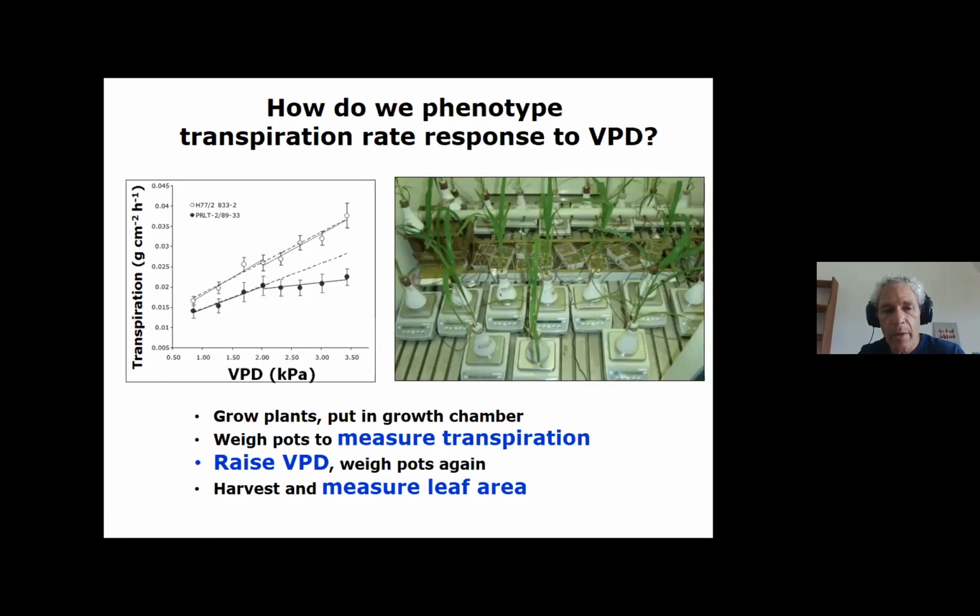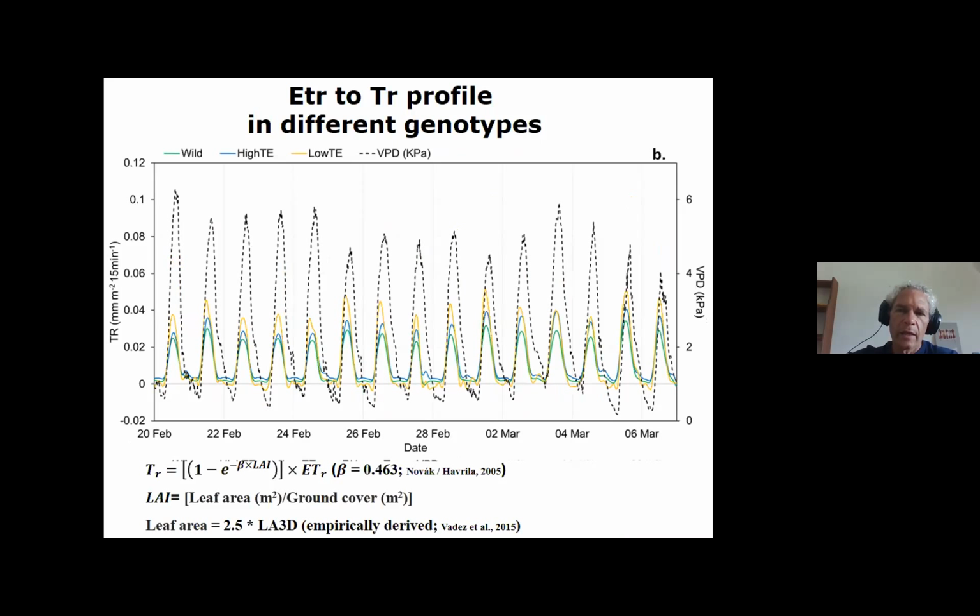And the last step of that pipeline was to extract the transpiration rate from the evapotranspiration rate. In other words, we wanted to kick out the part of the soil evaporation, because don't forget, in the chamber, we could put beads on the top of the pots and basically have zero soil evaporation. We could not do that with 1,500 trays. So we had to find out what that soil evaporation component was in another way.